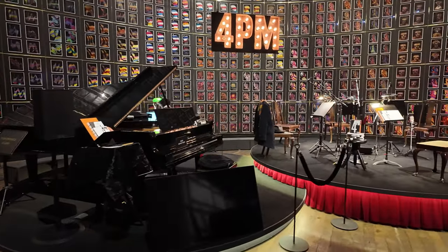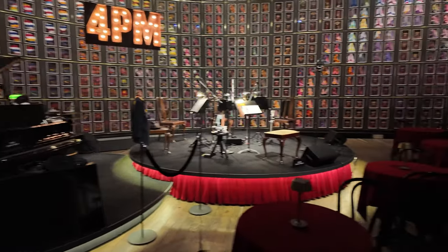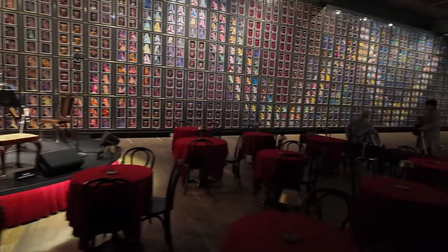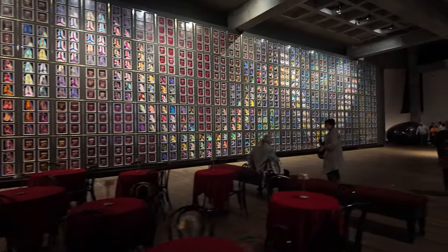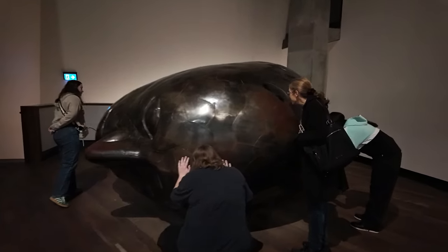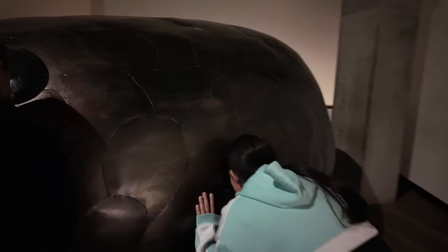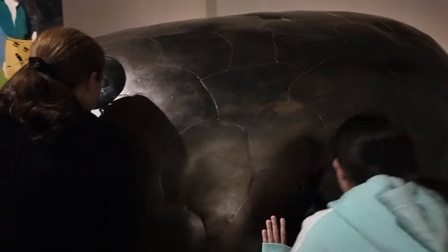They actually have a music performance here at 4 p.m. However, we are unable to wait for that. We even have the opportunity to look in that head. It's 3D. I forgot what they're called. Like, you spin it really fast and it looks like an animation. Wow.